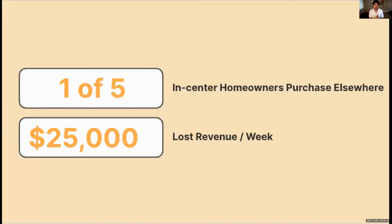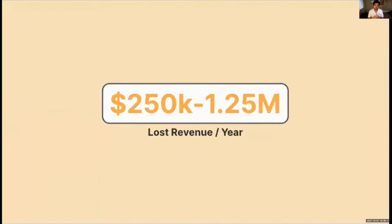Over 20%, 1 in 5 of those homeowner customers are lost after they walk out of the design center. Online marketplaces for this are increasingly competitive and aggressive. The average installed order for these aesthetic finishes per new build is $25,000. So for local and regional supply companies, losing that customer when they walk out of the showroom without signing represents between $250K and $1.25 million in lost revenue per year per design center.